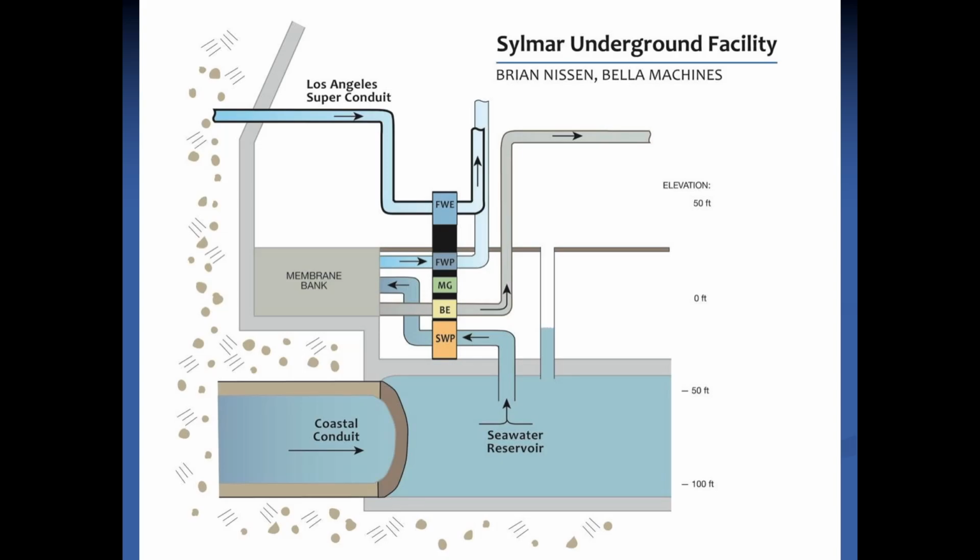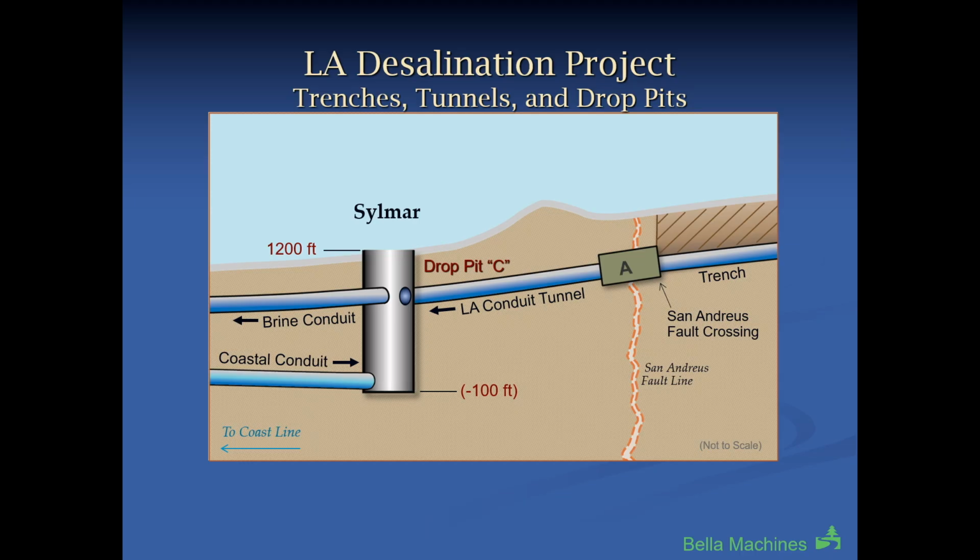Let's look at the conduits that will be needed to bring water to and from the Sylmar underground facility. 4 superconduits will travel 137 miles from the highway reservoir to Sylmar. The first 110 miles will be installed using trenches.